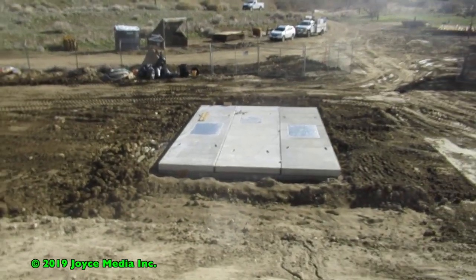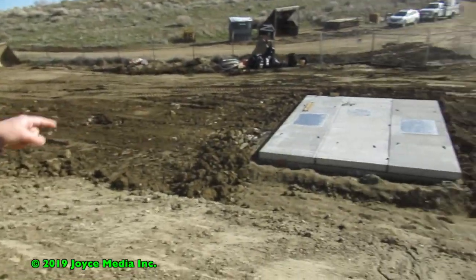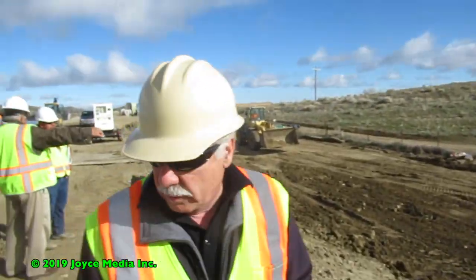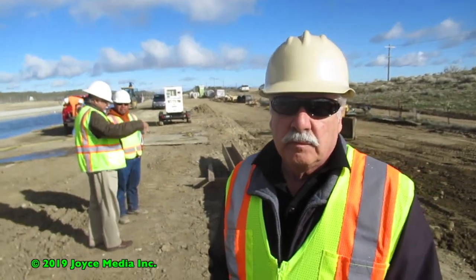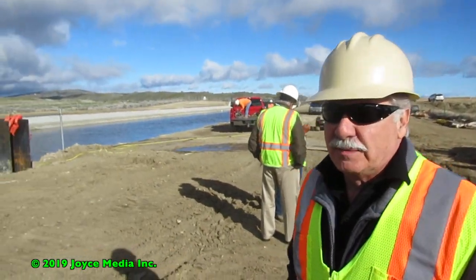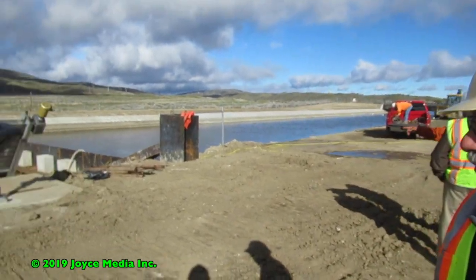So theoretically, you can get down in the vault if you need to. That's correct. The mag meter is in the vault. And that measures the amount of water that you take out. Yes. And I suppose that gets transmitted to DWR, and so they keep track, so they send you the right bill, right? That's correct, yes. They're charging us money for that water. Right. So how many men are working on this project? Overall, when it's very busy, there are 25.